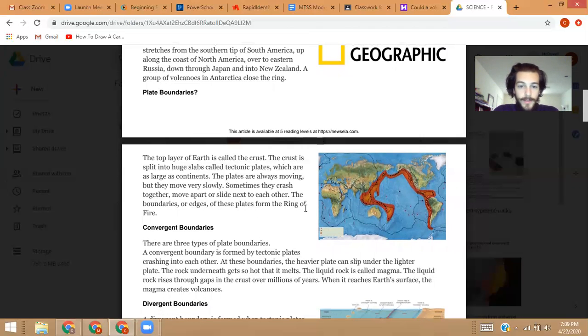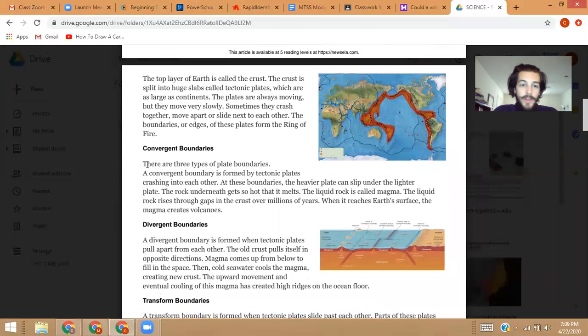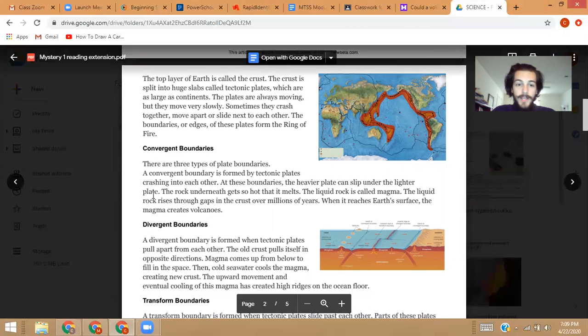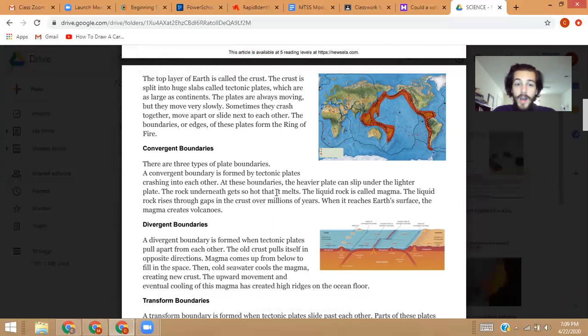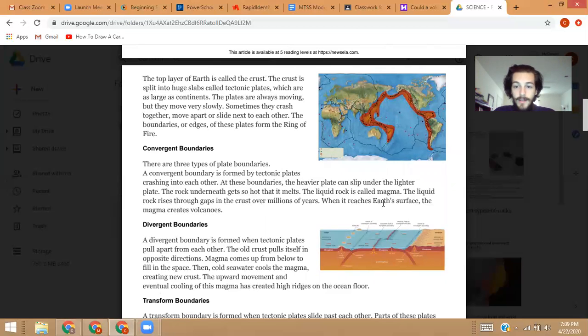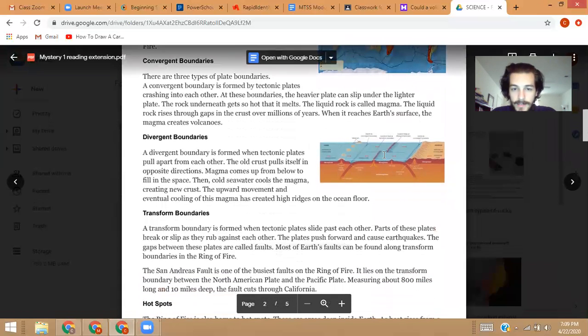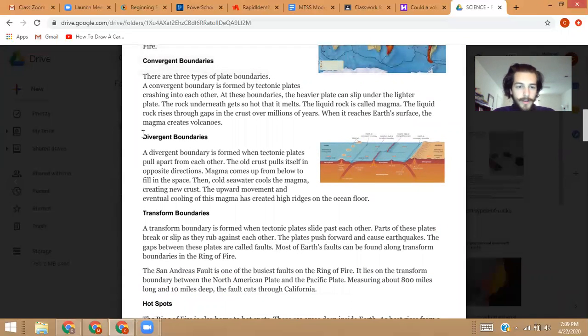So the boundaries or edges of these plates form the ring of fire. Convergent boundaries. There are three types of plate boundaries. A convergent boundary is formed by tectonic plates crashing into each other. At these boundaries, the heavier plate can slip under the lighter plate. The rock underneath gets so hot that it melts. The liquid rock is called magma. The liquid rock rises through gaps in the crust over millions of years. When it reaches Earth's surface, the magma creates volcanoes. So you can't see it very well, but I'll zoom in after this paragraph.